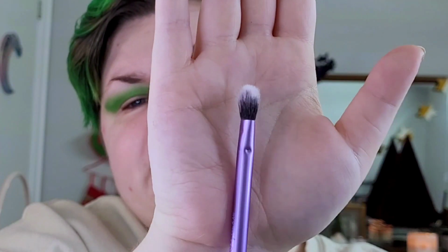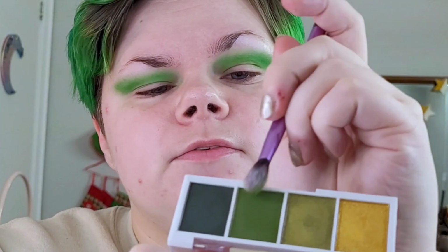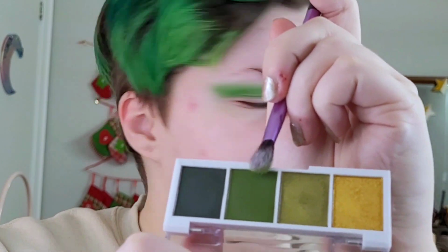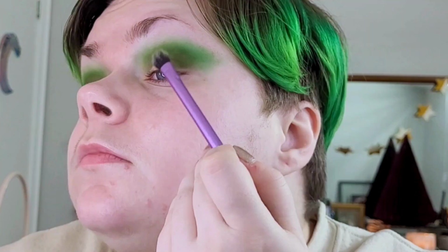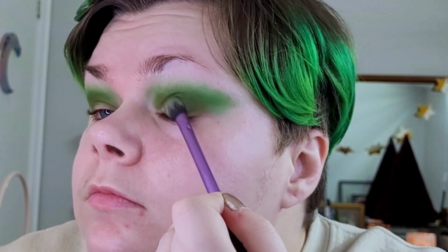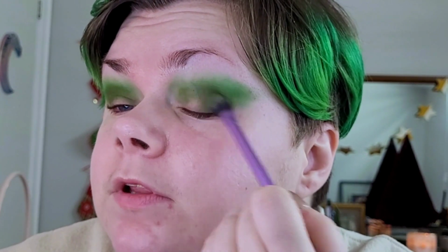Next I'm going to take this Real Techniques base shadow brush. Real Techniques are available at Walmart, and that's probably where I bought this ages ago. Oh, and I'm just going into this medium green shade from the Hot Jalapeno palette from ELF. I'm just placing that a little lower in the crease. Just going to bring that a bit onto the outer half of the lid.